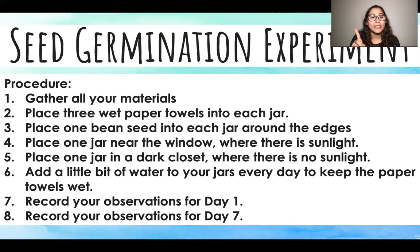When we gathered all materials, we put 3 wet paper towels inside of every jar or cup. We placed 2 bean seeds on the edge of the cup. We placed 1 jar by a window so that it would get sunlight, and we placed the other cup in a dark space so that it would not get any sunlight. Throughout the week, we put a little bit of water in the cup so that the paper towels would stay wet. On day 1, we recorded our observations.